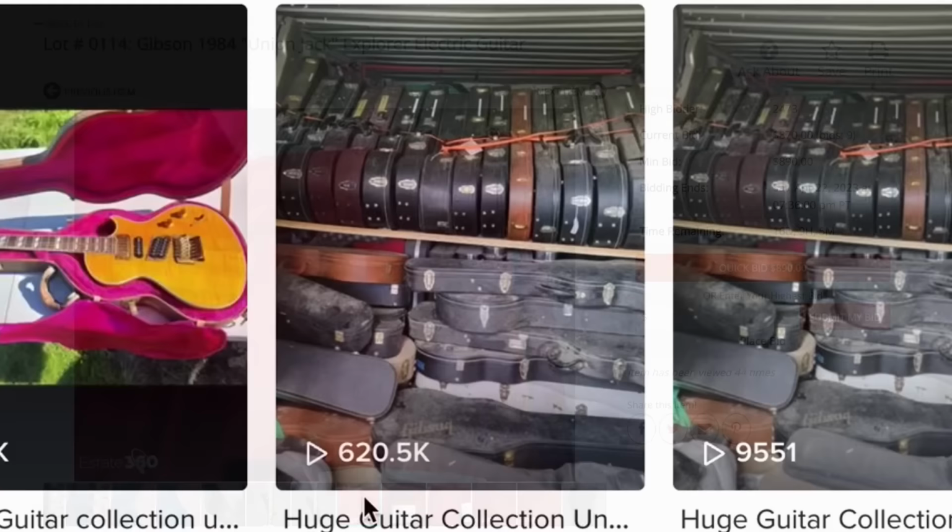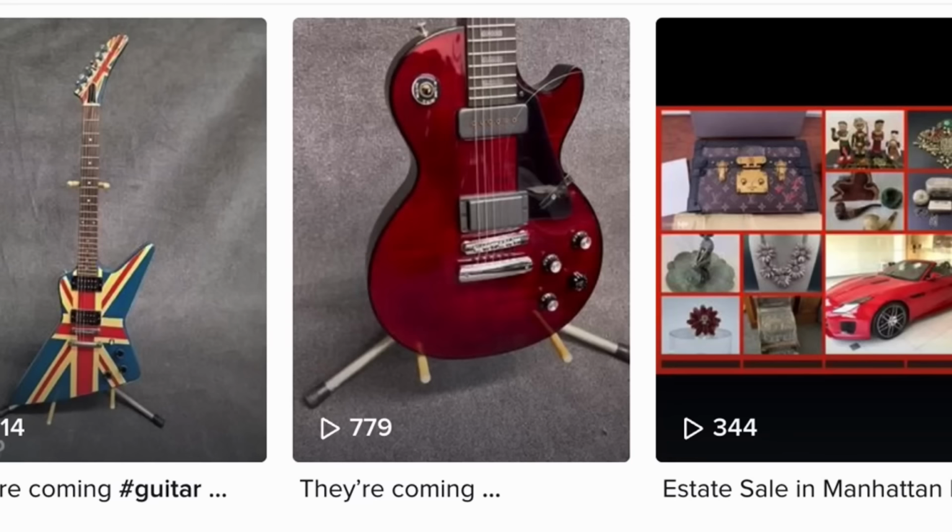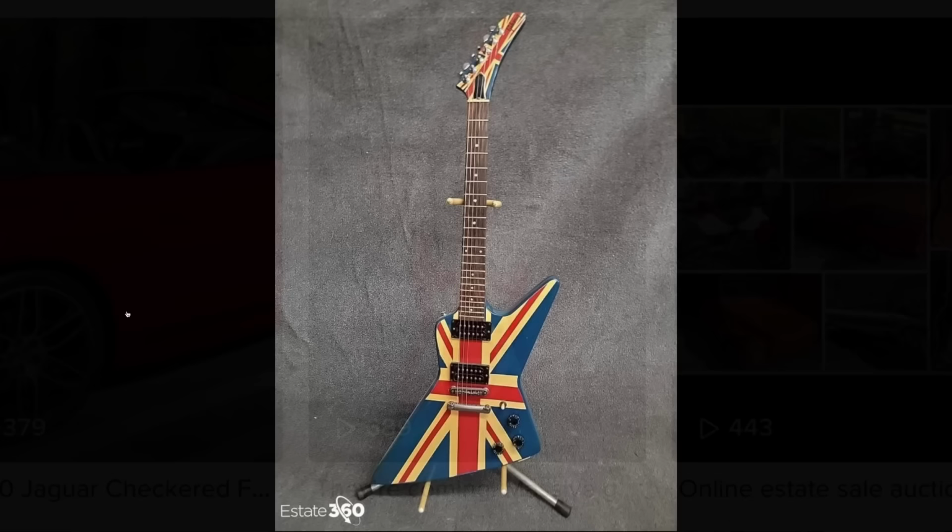Because that's the thing, their first TikTok over here just blew up, 620,000 views, but everything since that has been relatively paltry in comparison, and it took them 2 months to get these things up. I wonder if they missed the hype train. So if you're local, you might be able to get some good deals on these.